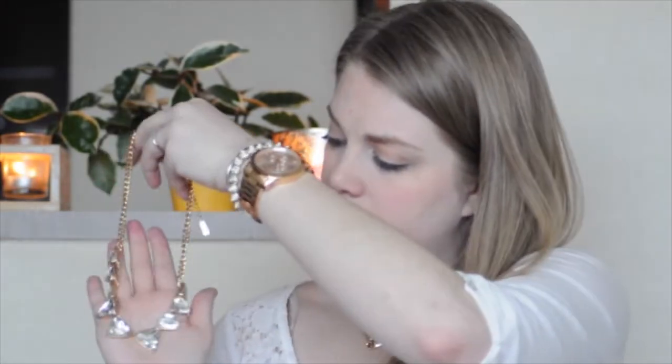If you can see that, I don't know. This one's so beautiful, and I've gotten compliments every time I've worn it. It's just really simple, but also just adds a nice pop. It's a nice statement, but without being too over the top. And that's something that I really like about this.